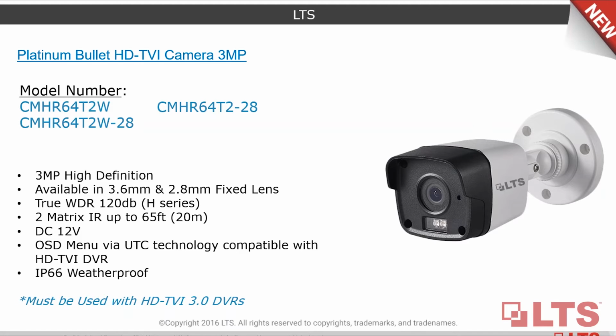It represents the camera can catch a better or greater scale of brightness. So basically, usually this number, the higher the better. And right now 120 dB is commonly used for the higher standard WDR range.